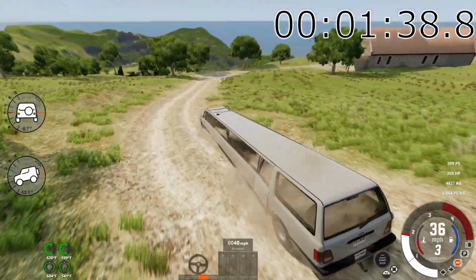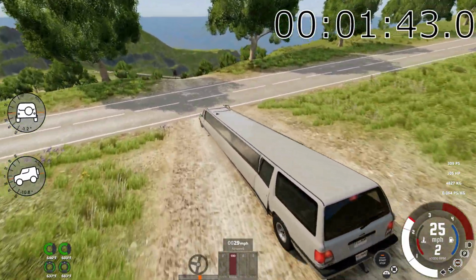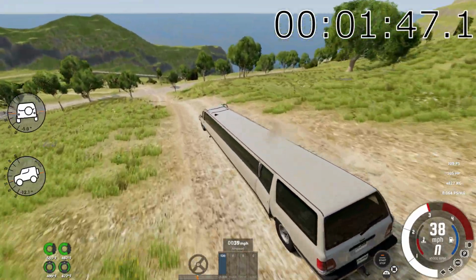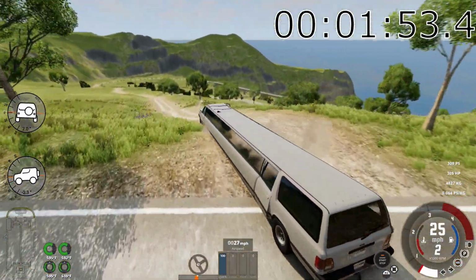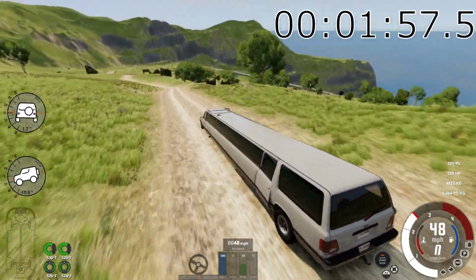I'm amazed that our oil pan doesn't have a hole in it by now, because these are some big hits on the front of this vehicle. We didn't even bottom out there. That's amazing. That's impressive. Oh no, we might bottom out here. Ugh, yeah, we did. We definitely bottomed out there.